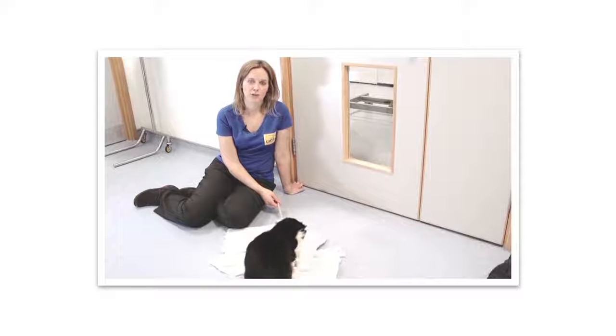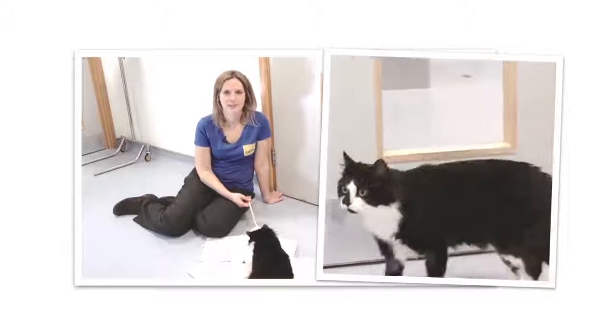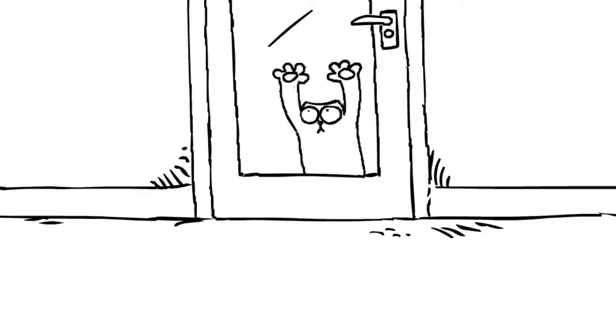Cats are renowned for having a natural curiosity, and so it's understandable that they want to know what's on the other side of a door. Cats are natural control freaks, so they'd rather have choice over their access.